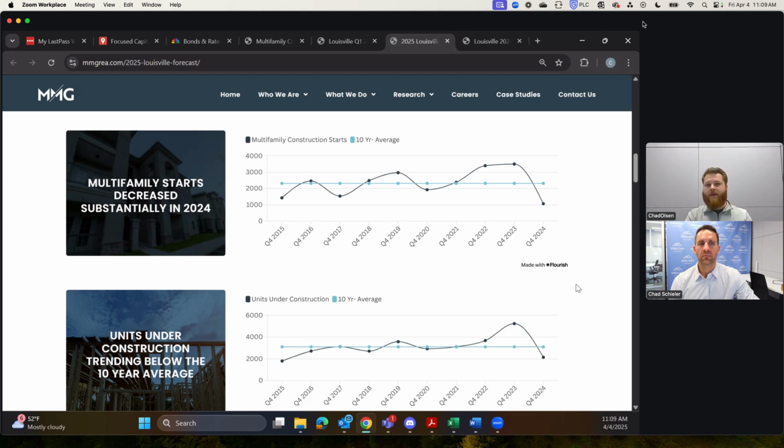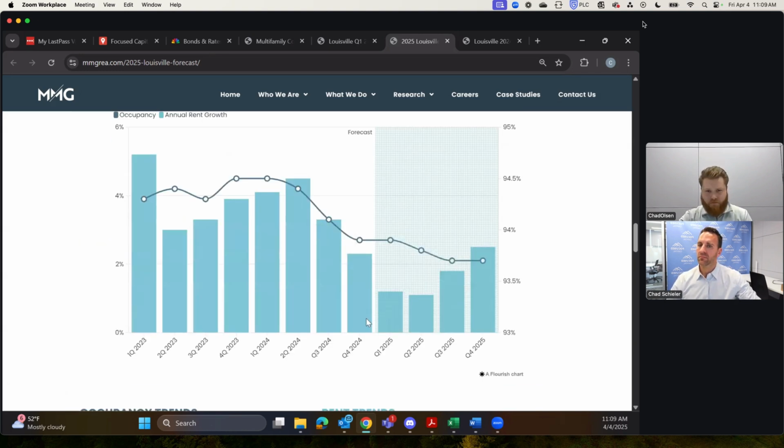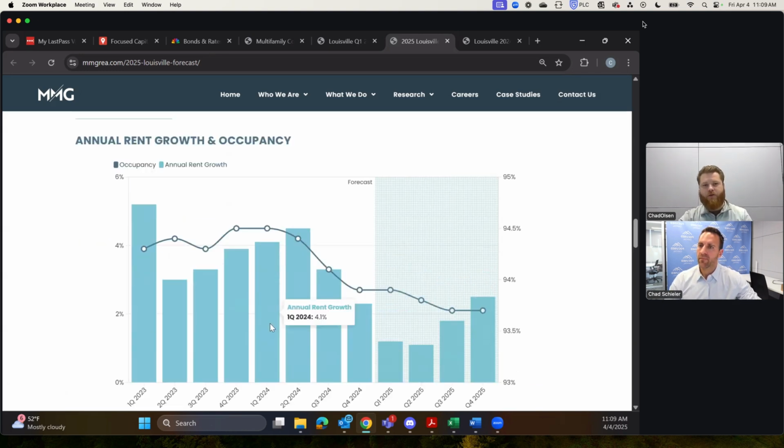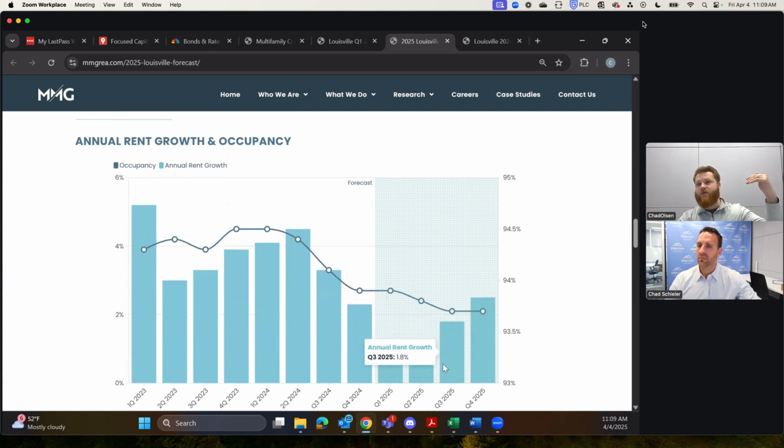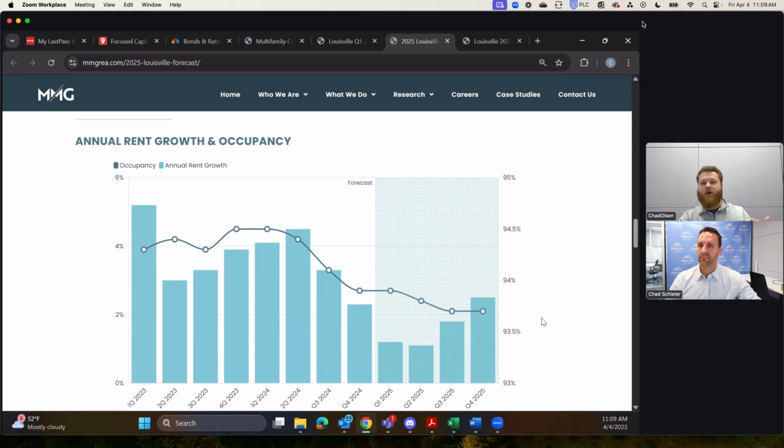Because at the same time, Louisville has posted, there's a chart on here. If you look at this chart, this is showing occupancy and annual rent growth. And you see as those major construction starts and completions have come in, we've seen occupancy dip down. Now, it's not in any major dangerous range. We're still sitting between 90 and 95% occupancy, 93 on this. But rent growth has remained, even through 24.